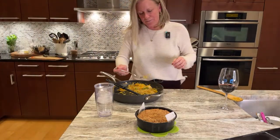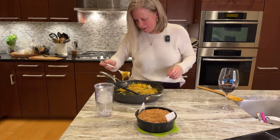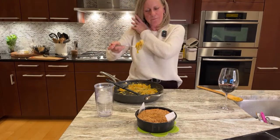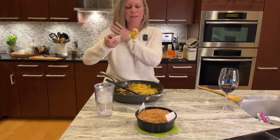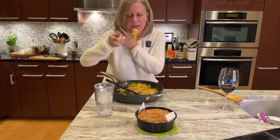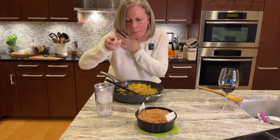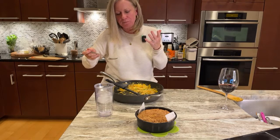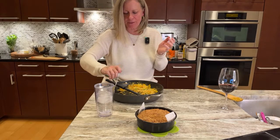I'm going to get, hopefully I don't knock my socks off, although that would be good TV, right? I'm going to get a shrimp. The perfect bite. I've got pepper, carrot, onion, shrimp. Let's try it. It's really hot. Oh my gosh, that is so good.